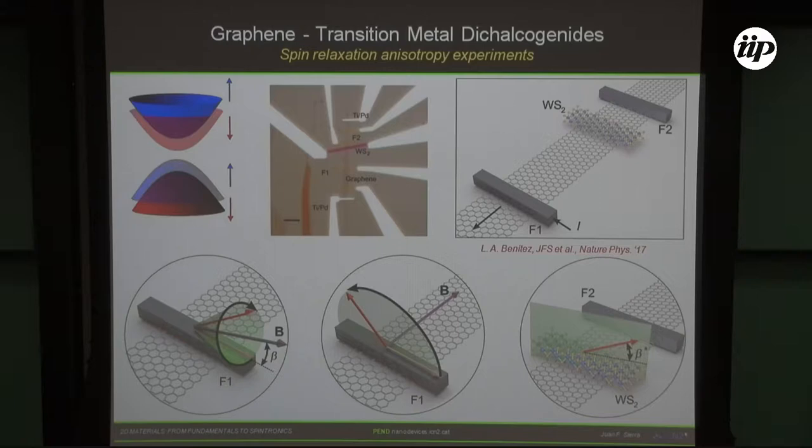How did we do this experiment? This is an optical image of a typical device that we fabricated, and what is particularly relevant here is that we fabricated two devices in the same flake. One is a pristine graphene channel that we use as a control experiment, and in the other one we attach a transition metal dichalcogenide, in this case tungsten disulfide. We did similar experiments for molybdenum disulfide. We implement the oblique spin precession technique, but we also implement this in-plane precession. This is the scheme of it, basically to study with these techniques the signal that you pick up in this detector.